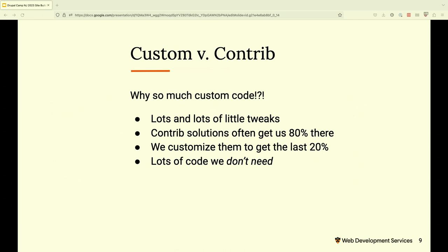Okay, so custom versus contrib. This comes up a lot. This is something I always struggled with, especially at the beginning, doing the platform architecture. Our custom code is lots and lots of little tweaks. We've removed a lot of Drupalisms from the UI, references to things that our site owners will see that talk about things like nodes. Explaining what a node is to someone who's not technical, first you have to explain, it's a very abstract concept. And just referring to them as content items instead, while not technically true, helps a lot of people understand what we're talking about. So we make tweaks in the UI to do things like that.